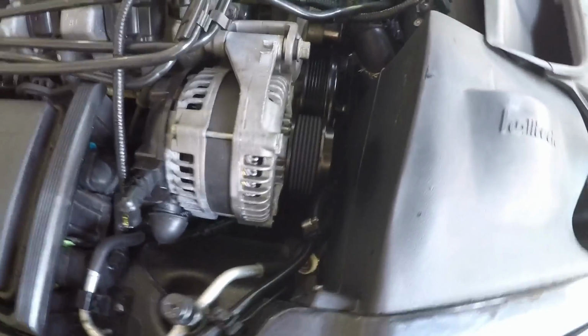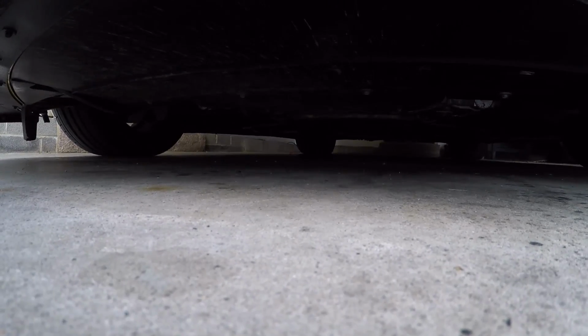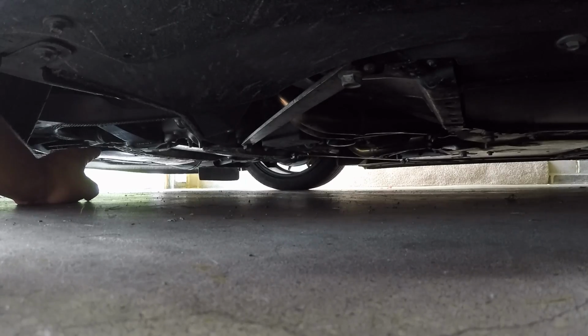And everything just looks dry though. I can't understand where oil would be leaking out of unless it was coming from the pan itself, which would be weird because I didn't hit anything. And if you look underneath the car, I parked it over a clean spot in the garage to make sure that there is absolutely nothing on the ground. Nothing has leaked out of this car. The oil was coming off of the little, I guess you would call it the subframe here, right?